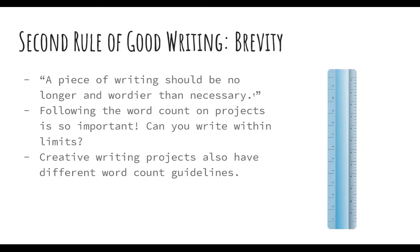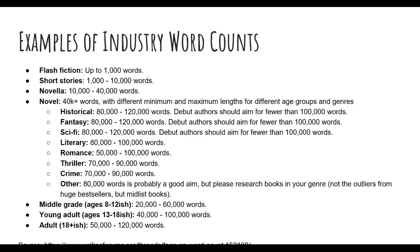And maybe you're thinking, okay, whatever, fine, I'll follow the word counts for school. But creative writing projects also have different word count guidelines. And I found this example. This is from writingforums.org. And these are just some examples of how even the publishing industry has word counts. And yes, they're a lot bigger than the ones maybe in your creative writing or English class assignments. But I just wanted to share this with you for an example of how it's really important to write to your audience and to those specific needs.